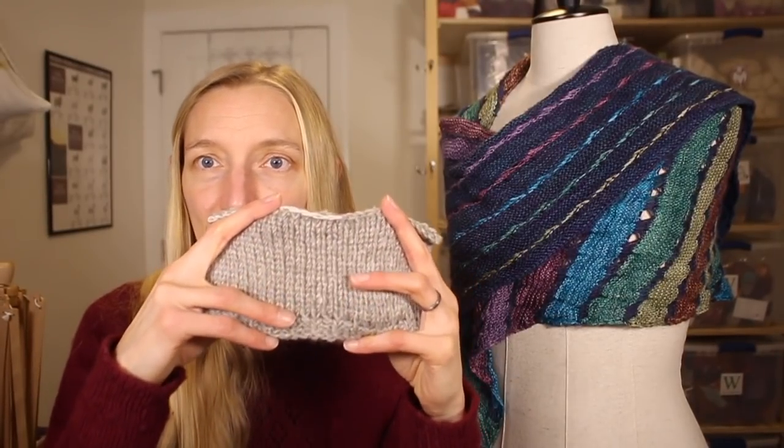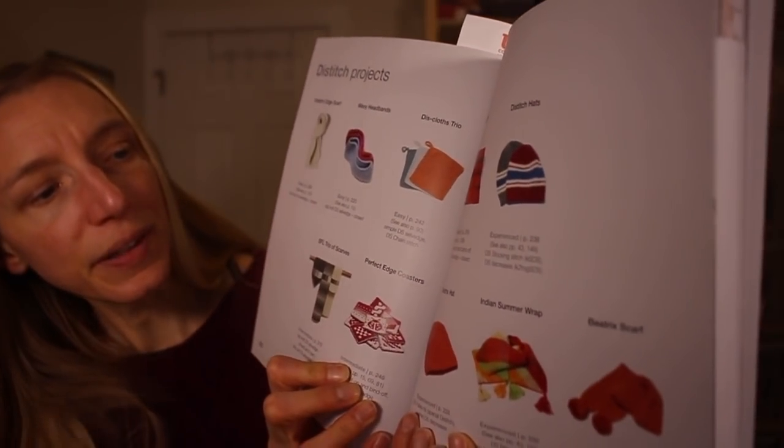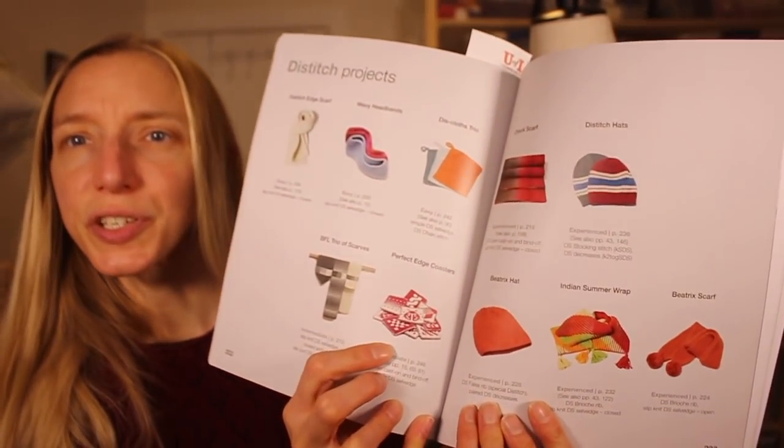I've only had a couple weeks with this book, and like I said, I read it, I watched her video tutorials, and then I started knitting and figured out how it works. But now I want to go on and do some of the projects in this book. They're actually graded into three levels: some are easy, some are intermediate, and some are hard. She has a bunch of projects in here, from hats to scarves, little headbands, and little coasters, just to get you going with Distitch.